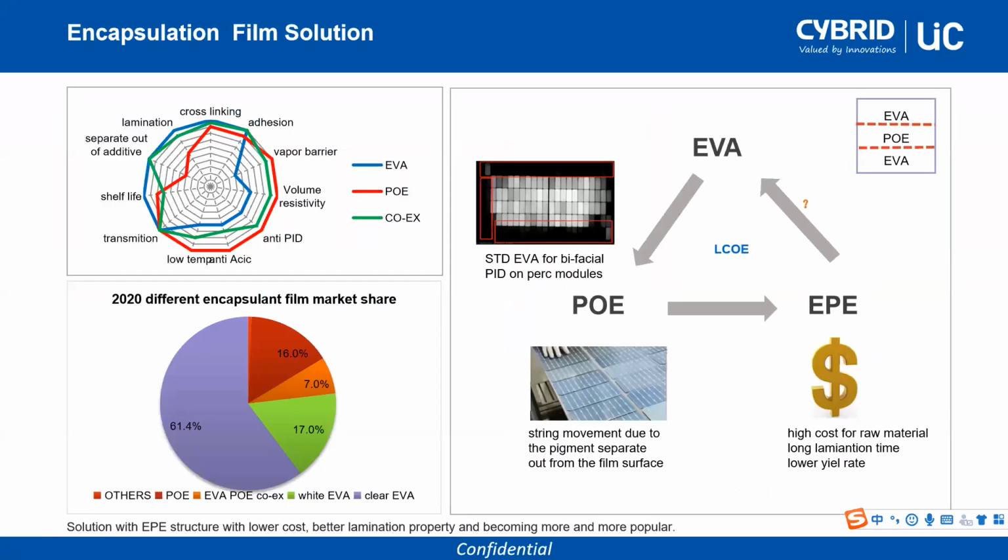The last topic is the encapsulation solution I have mentioned, because each customer selects different encapsulants for their module. They can select EVA or POE or co-extruded EPE or other structures. We know that different films have different properties. If you see the radar chart, we know that POE has good resistance to PID. EVA has a disadvantage of creating acetic acid.